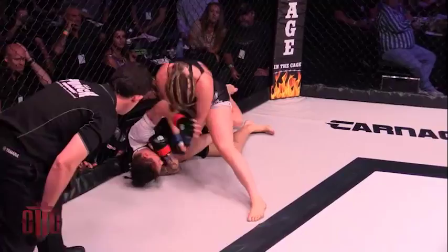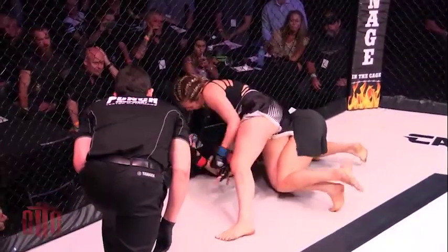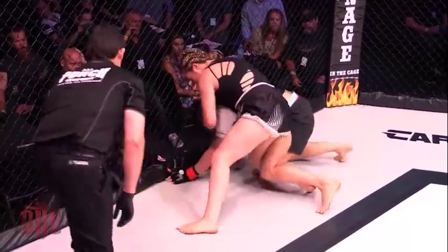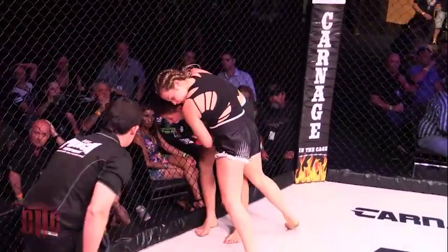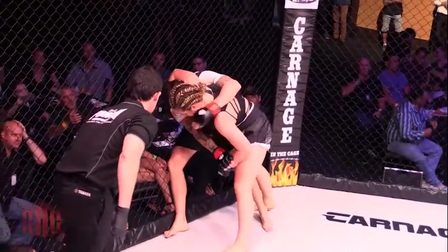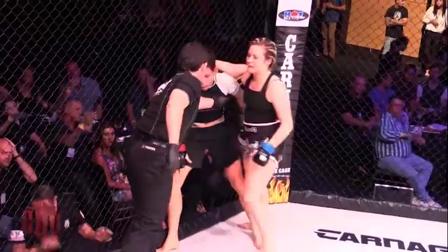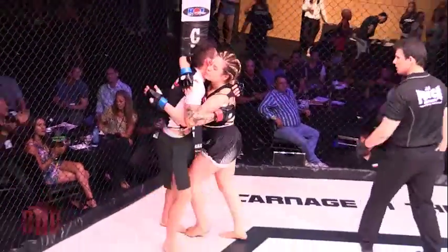Oh man, she's coming out strong, raining down those punches. Ella in big trouble here. Finishing extremely strong here, the Melbourne fighter. Wow. Great fight. Great respect shown.